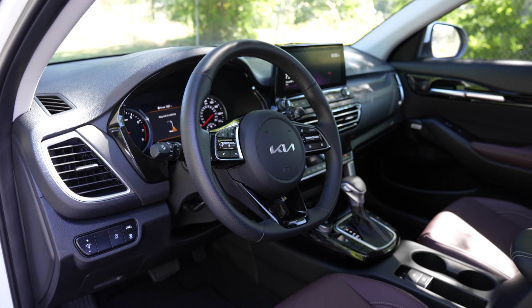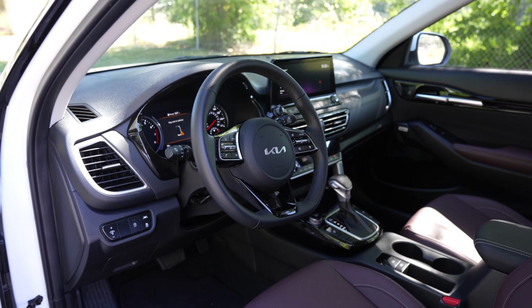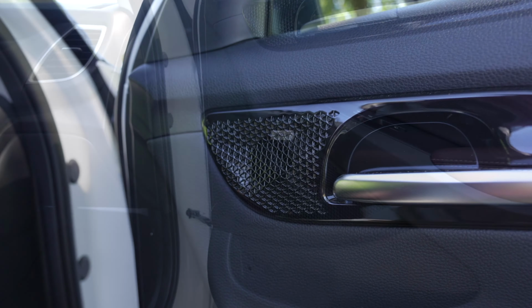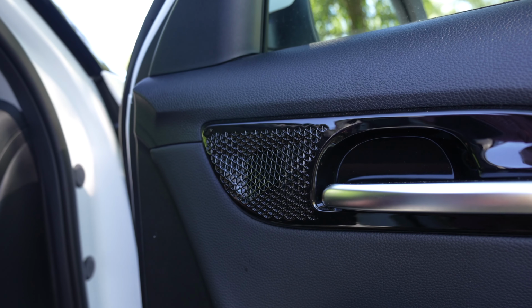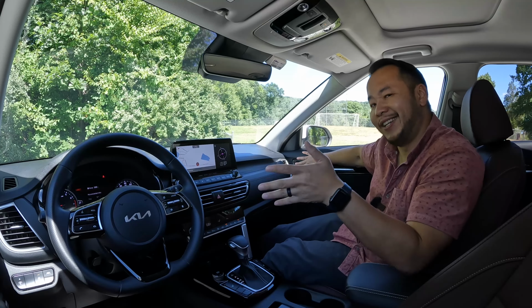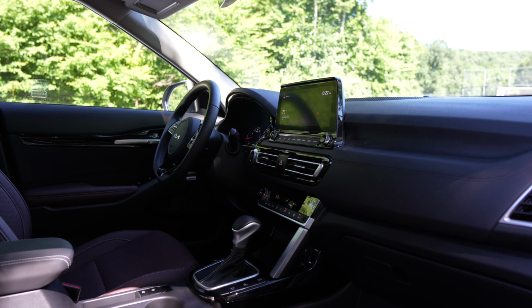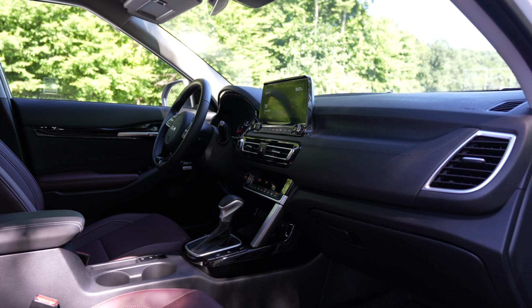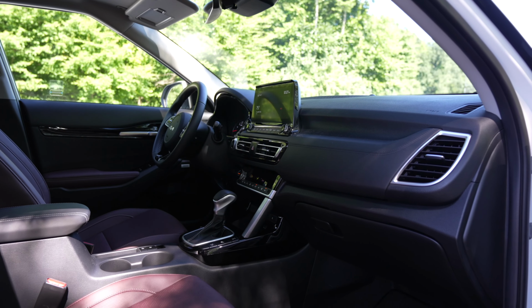Overall, it's a good look in here, and my favorite aesthetic design pieces in this crossover are the Bose speaker grills throughout the vehicle. It's a low-res, low-polygon count style shape. It's a nice way of glamming up the interior while still using low-cost plastics. And if you look around, there's a lot of cost-saving material selection in here. There's plenty of hard, rugged plastics to be found.